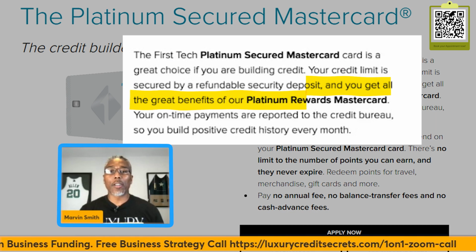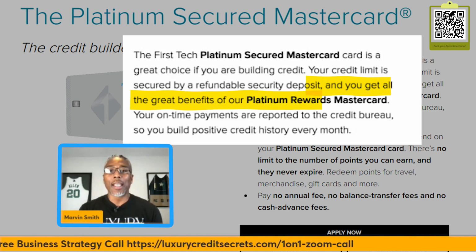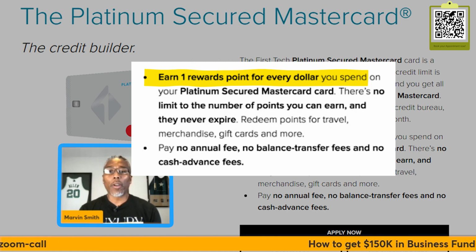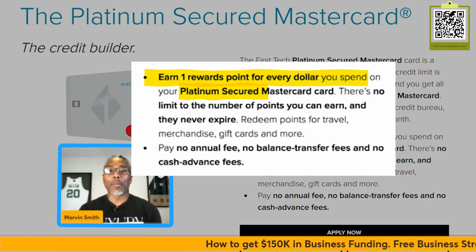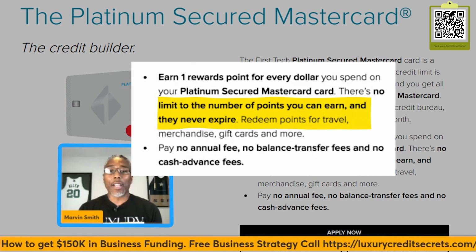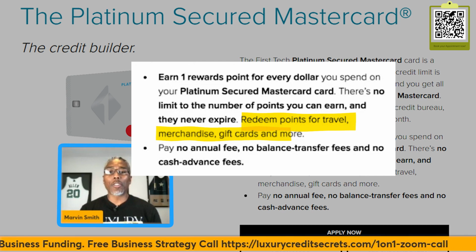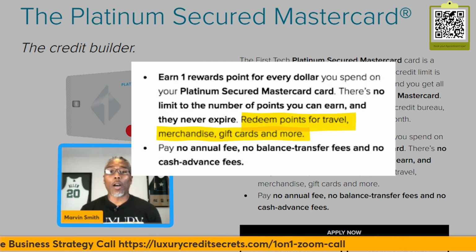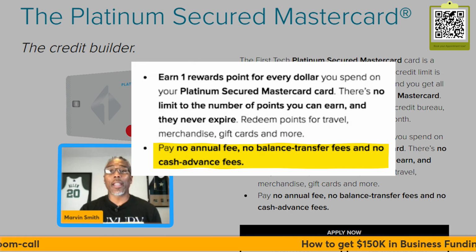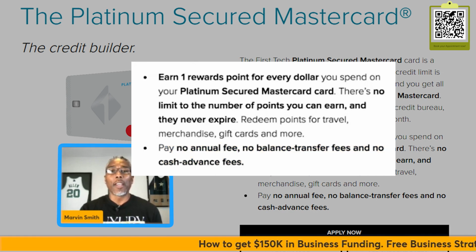Your credit limit is secured by a refundable security deposit, and you'll get all the great benefits of a Platinum Rewards MasterCard. So look, you can earn 1 reward point for every dollar you spend on the Platinum Secured MasterCard. There's no limit to the number of points you can earn, and they never expire. Redeem points for travel, merchandise, gift cards, and more. And look, you also get to enjoy no annual fee, no balance transfer fees, and no cash advance fees. This is a great way to start a relationship if you have trouble with your credit with the secured MasterCard.